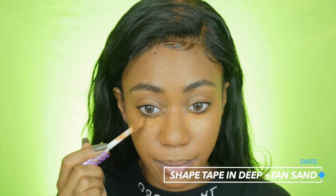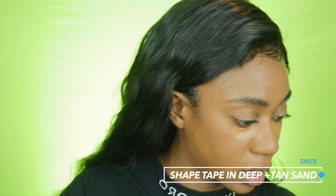This is in deep for the concealer, but I feel like I could go lighter. And this is also the Tarte Shape Tape.